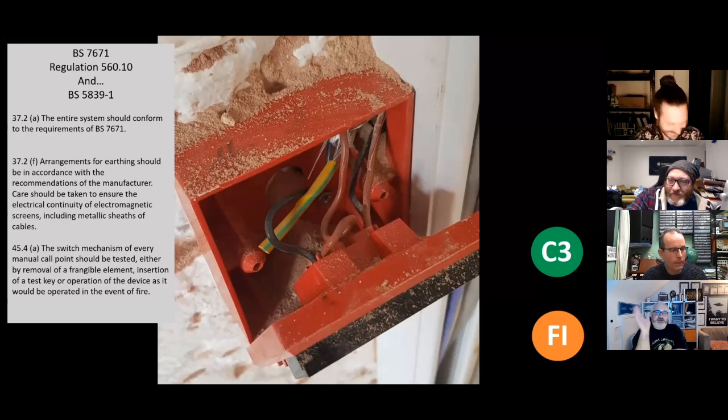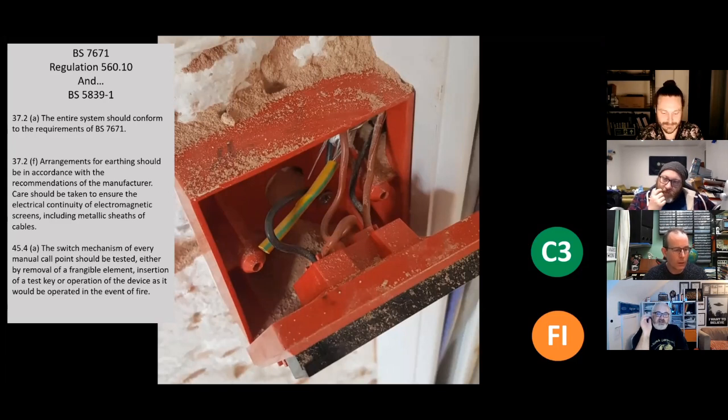Right, so just going on again, magic number here, 5610 in 7671, if you just want one regulation. So don't let people say the fire and 7671, there isn't synergy. But in 5839, 37.28, the entire system should conform to requirements 7671. That is pretty crap, to be perfectly frank. Just alone in the trunking next to it, the dust, the IP rating, the protection of the cores, the damage to the cores, potential sleeving of functional earthing. 37.2F arrangements for earthing should be in accordance with the recommendation of the manufacturer.